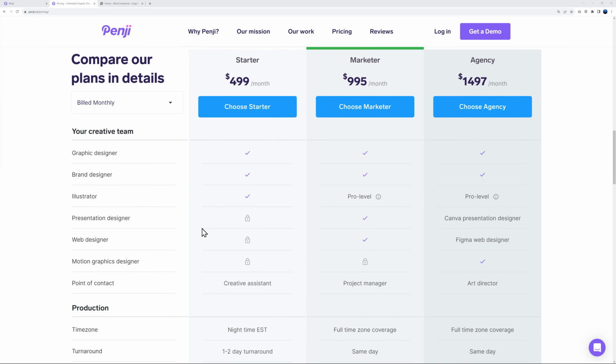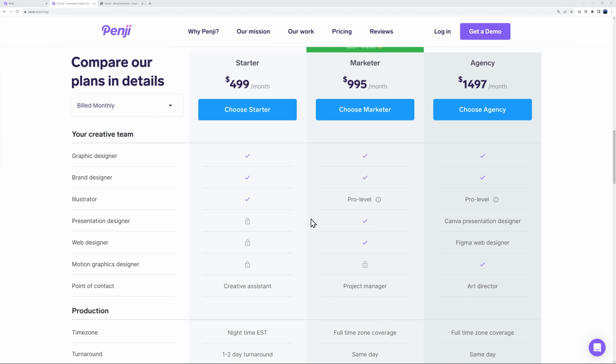So if you scroll down a little bit, what's the difference between those 3 plans? Well, basically here we get all the essentials to get us started. So we get graphic designer, brand designer, and illustrator. So this is basically all that we need. Now further down the line, you can always upgrade to the next one up, and then you can get presentation designer, web designer, and if you get this one, you get the motion graphic designer as well.